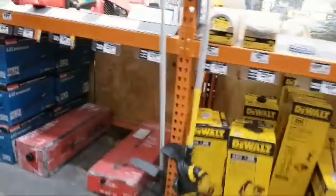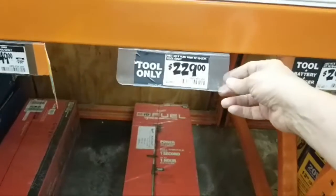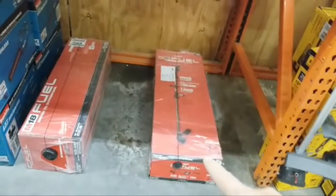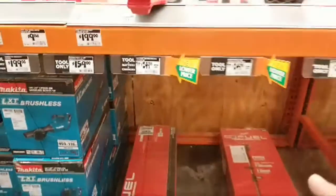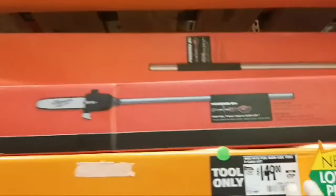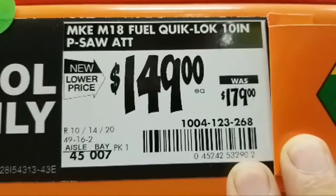Okay, so here's your pole stuff. So right now, for the tool only here, you got the M18. This is the trimmer here, $229. And is this one the saw? Let me see. Yeah, the chain. Well, this is the 16-inch chainsaw. I don't know if this store has the trimmer attachment, the chainsaw attachment for the pole. Let me see. Here it is, right here. So this one is actually lower price. It's marked down to $149, new lower price. There's your kit number and everything for it.